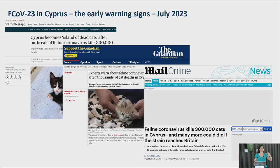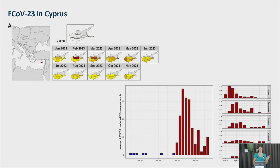We've seen infections in house cats, in pedigree cats. It was really not discriminating. And when we look at some of the parts of the epidemiology, and I don't want to go into too much detail because Stella is going to talk about this tomorrow, we have seen this wave.